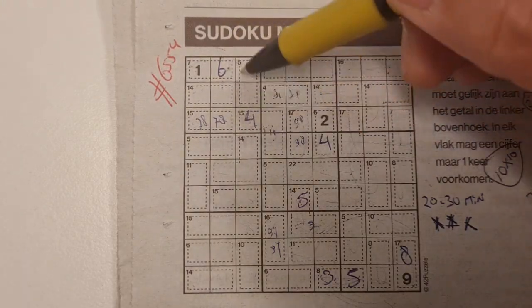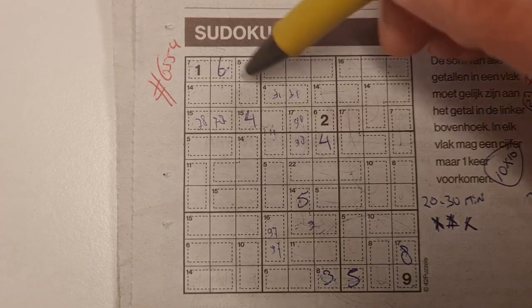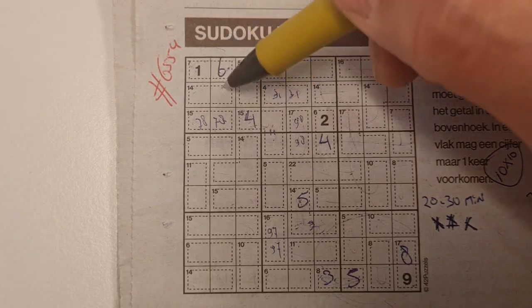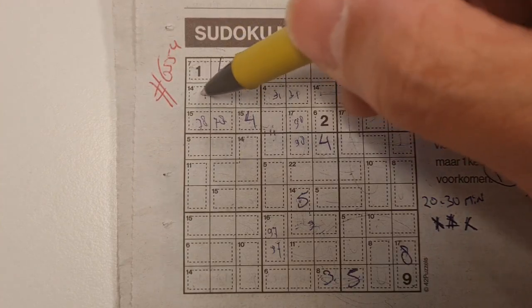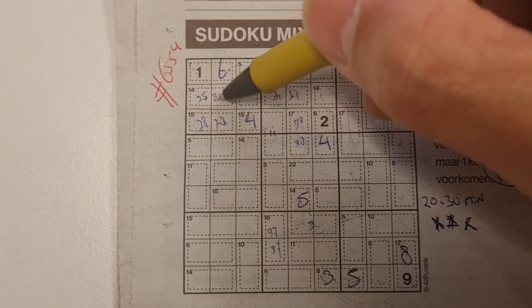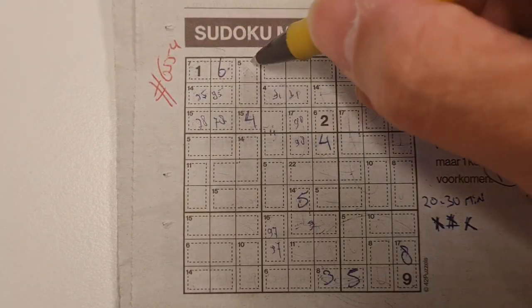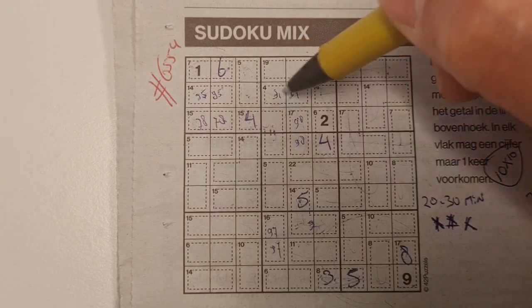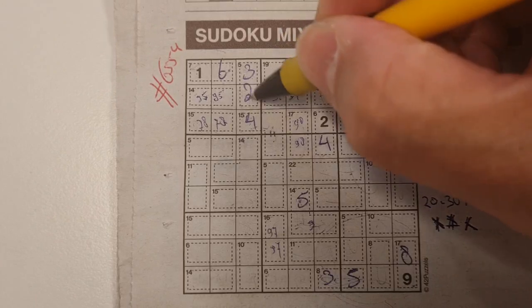Well, I cannot place the 9 in the box of 5, otherwise I need minus 4, and minus 4 is not allowed. The lowest number I can use is number 1. So it should be here in the box of 14, the number 9. 9 plus 5. The other 2 numbers missing in this big square are 2 and 3. Well, I cannot place the 3 here because we have a 3 in one of those 2 boxes in the second row. No 3 there. 3 should be here and 2 goes there.